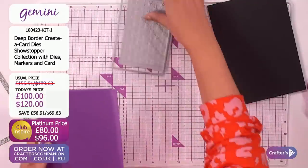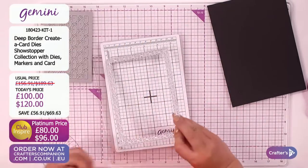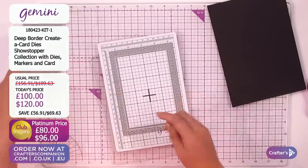Right, I'm here. I'm going to use all three cuts, Ben, so I'm going to do them all on this watch. I'm going to go outer, then inner, then base cut. Right, so I'm going to cut all three at once.